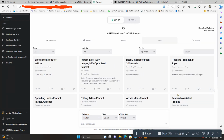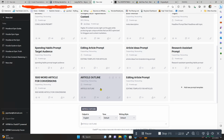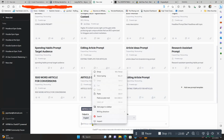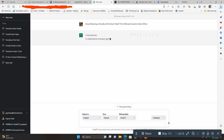And we're going to go over to article outline here. That's a prompt. You can also, like I said, if you don't have this tool, ARPRM Premium, you can just type in and give me the best possible blog outline for, and you type in the title of your blog post. And it'll give you something pretty comparable. And we're going to hit enter.